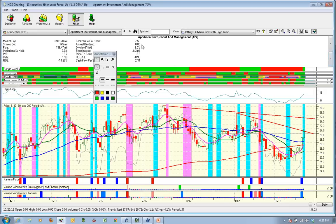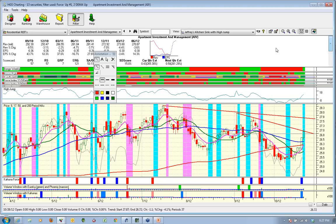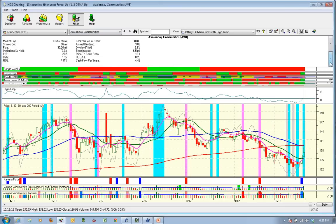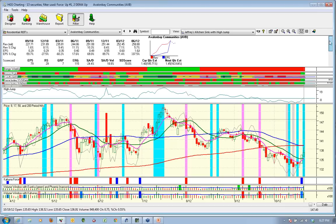And one thing that's nice about this is they pay dividends. Here's a 3.0 yield. I don't know this industry. I just know a few things that I mentioned before. It had been in a fairly robust pullback. Here's Avalon Bay, great earnings per share growth, 2.8%. Certainly looks like it's moving up as well.